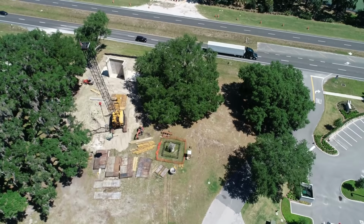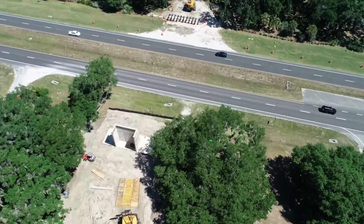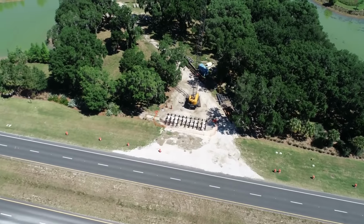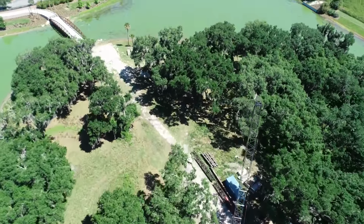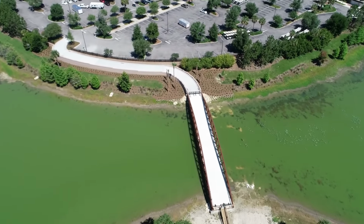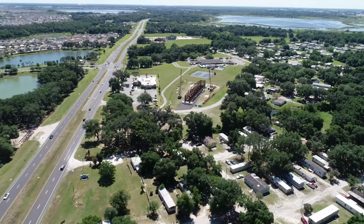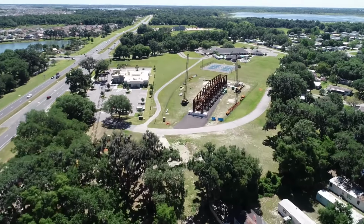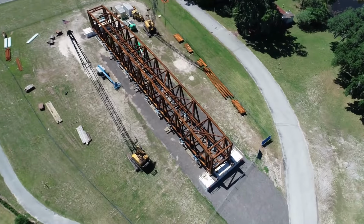This is the south pillar that's been built already on the south side of State Road 44. You can see they've put the pilings in the ground for the north side pillar. And coming up ahead is the bridge that's already been completed over the pond just south of Brownwood. This view gives you a pretty good idea on how far they're going to have to move this bridge to get it in place. Again, it should be an interesting operation to watch.